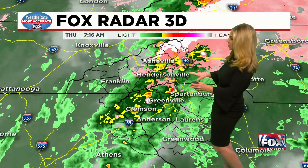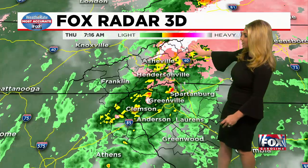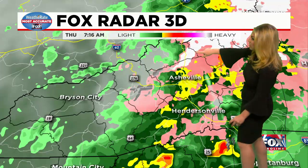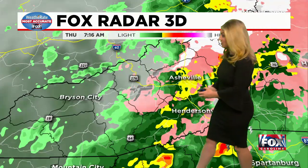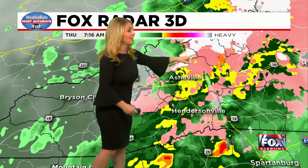So we're going to watch this all very closely. Obviously, the bigger story for the upstate is major rainfall. We're seeing widespread iciness and mountain snowfall. Those in the higher elevations seeing just snow. You get toward Asheville and you've got rain coming down with temperatures in the city above freezing. It looks fine, but surrounding the city, all these areas of pink are showing some signs of freezing conditions.